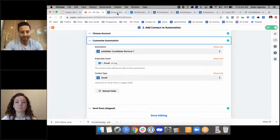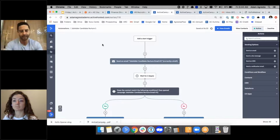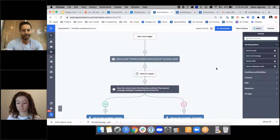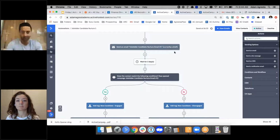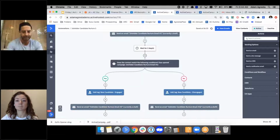Now everyone knows what this looks like within JobAdder. That's me. And this here is the automation that I was referring to. This is the JobAdder Candidate Nurture email automation. So what will happen is they come into JobAdder, they get zapped into ActiveCampaign, and automatically they get sent this email. Call it what you will, I've called it JobAdder Candidate Nurture email number 1. We can put a wait step in that says wait 2 days, and this is where the magic happens.